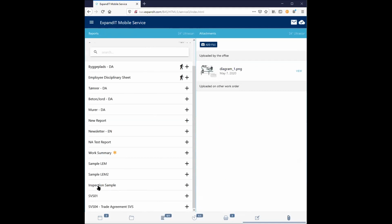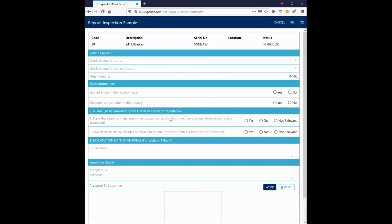However, let's say that they are expected to fill out an inspection sample as part of this, even though it's not required. So let's look at a report. A report is the premise of selecting and getting information back in. And we're going to have another future deep dive into the report builder and how to build a report.